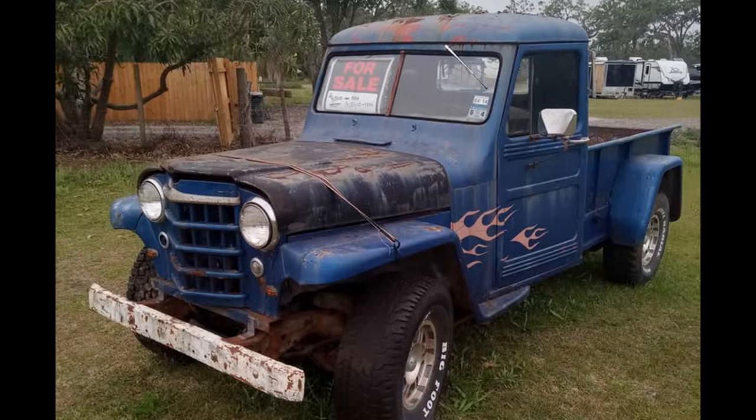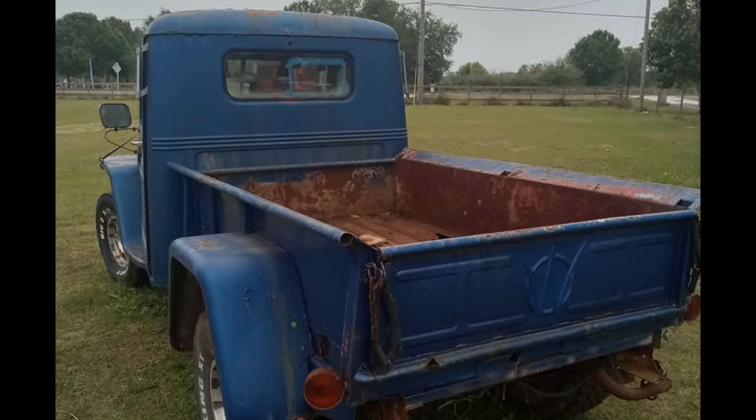This particular vehicle was previously a project started by the seller's brother, but was never completed. As a result, it will need some attention and care to bring it back to life. Despite its project status, the truck still offers a great opportunity for someone looking for a budget-friendly restoration platform. Vintage Willys trucks have developed a strong following among off-road and classic truck fans, and with the right work, this could eventually become a very unique and collectible classic utility vehicle.